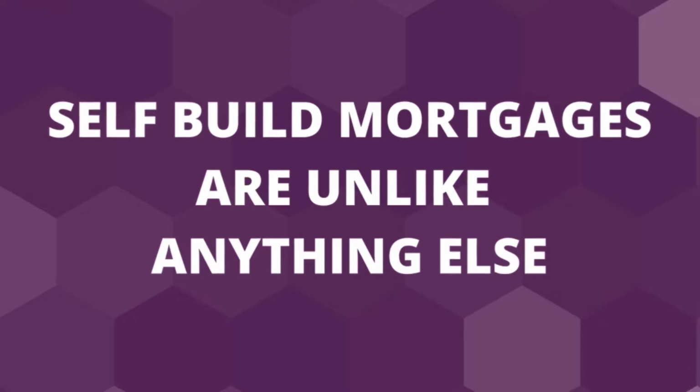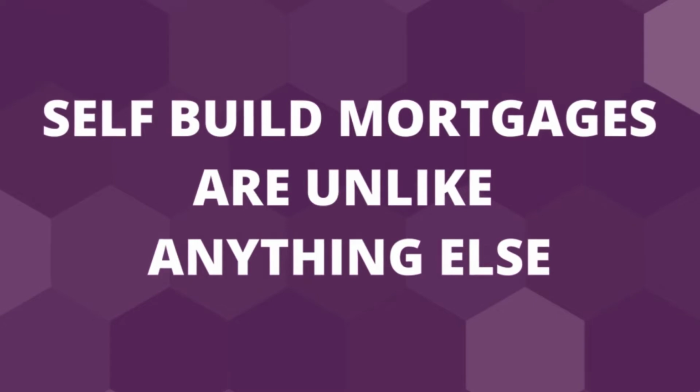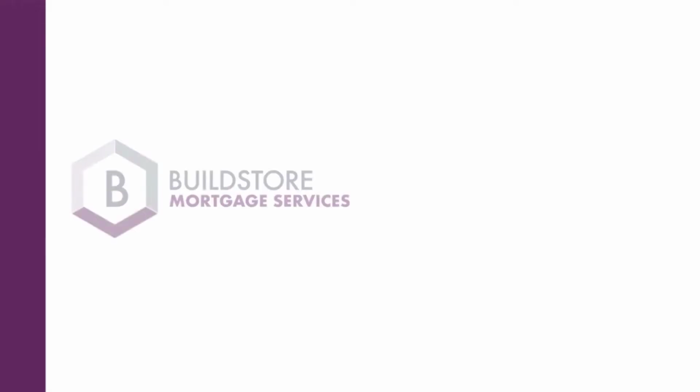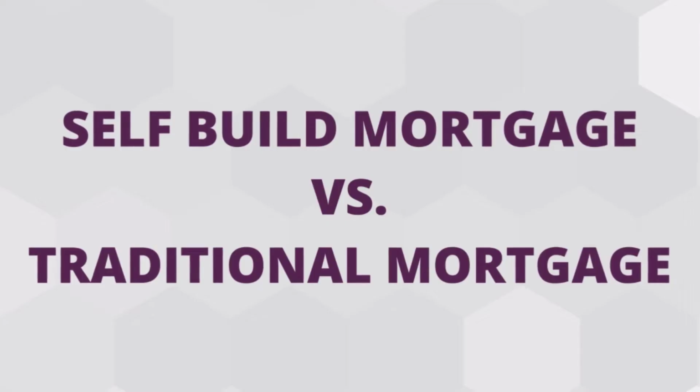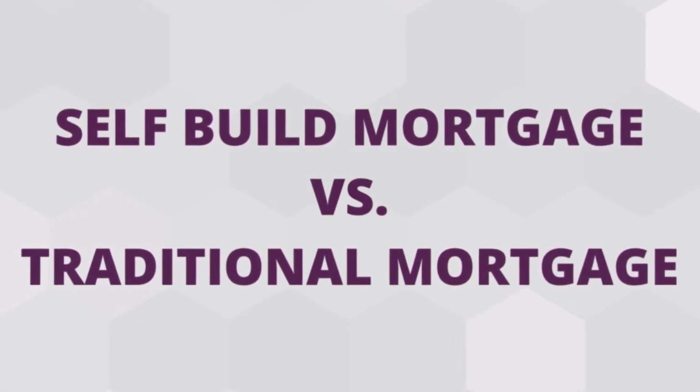A self-built project is unlikely to be like anything that you've done before, yet the natural approach for many is to compare to previous experiences of purchases or remortgages. This is different, and it is important to understand the key differences between a self-built mortgage and a traditional mortgage.